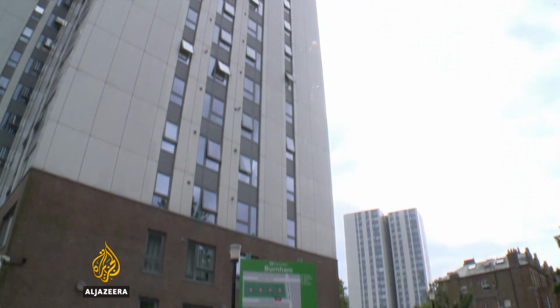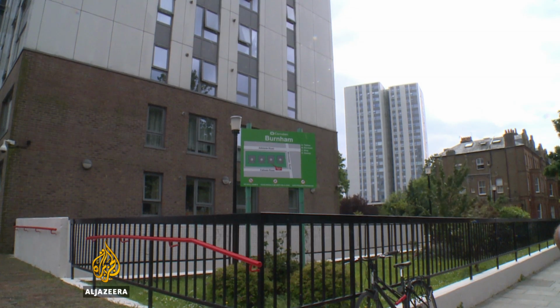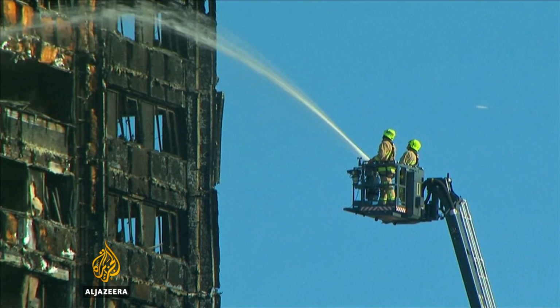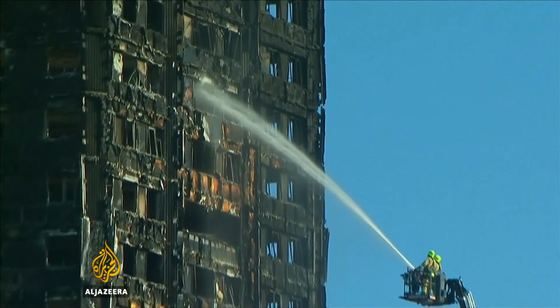The Chalcots estate will have its fire safety procedure renewed, but it took a catastrophe to raise those standards, the likes of which should never have happened in the first place.